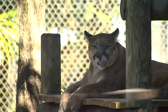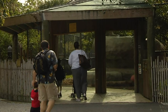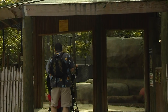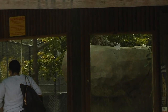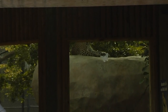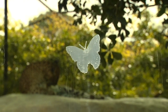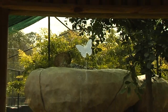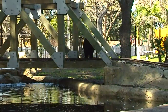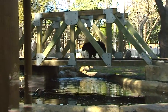If they can tear their eyes away from the animals, guests may notice decals on the glass panels. Their purpose is to protect native wildlife that may visit the zoo. It can look like a butterfly or the shape of a bird, and it's ultraviolet, and the birds' vision picks up on that, so they won't fly into the glass, because we're here to help the native species as well.